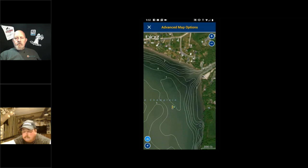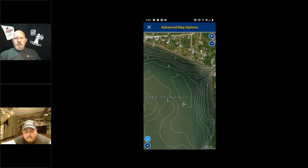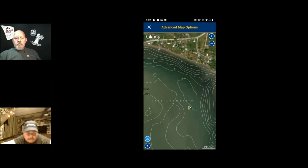A lot of the time when we're looking for these crappies, or possibly the perch, we're looking for those deeper weeds that go out into that 6, 7, 8 feet of water. So this is a good way of being able to tell that.